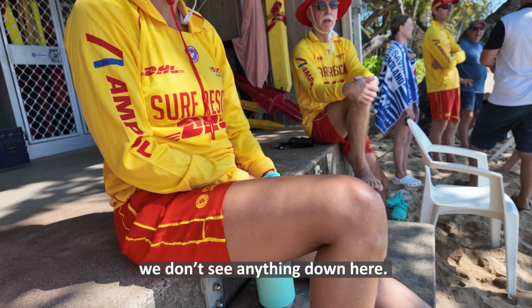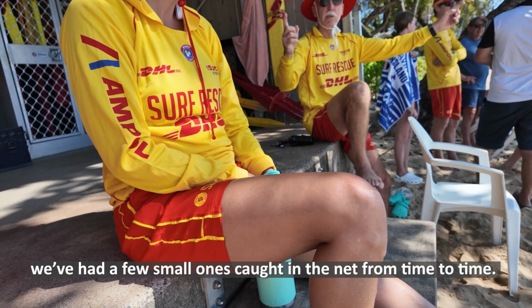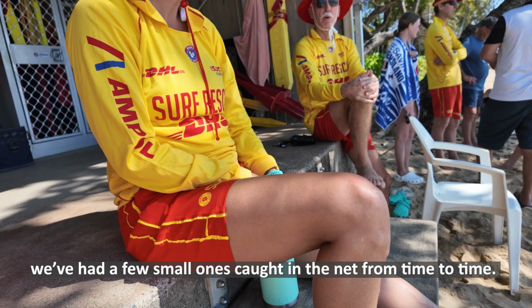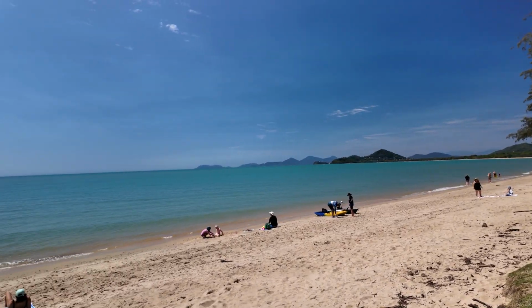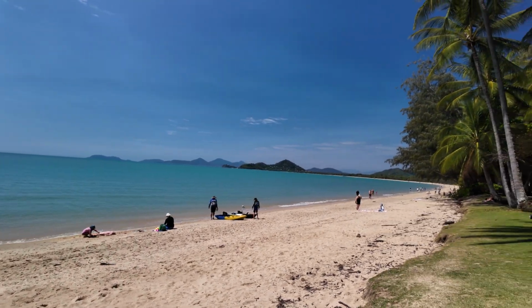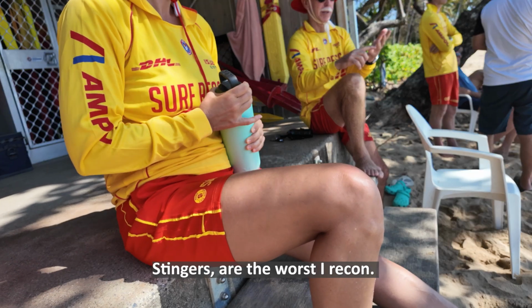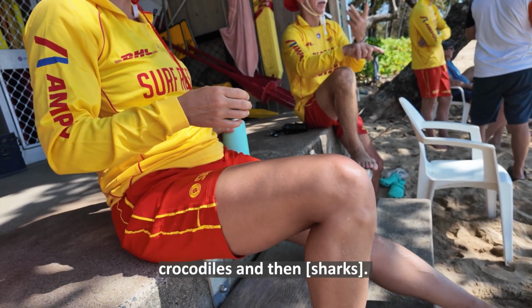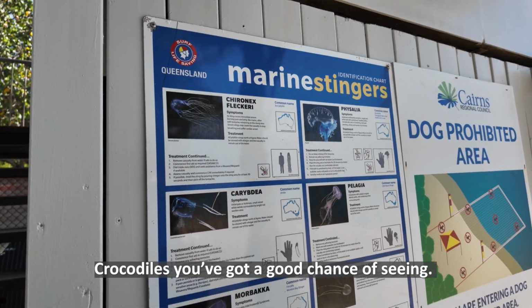You don't see them here? We've never, I won't say we've never seen them here, but we've had a few small ones caught in the net from time to time. Right, okay. So that's part of your job as surf rescue, to keep an eye out. We've got sharks down south and you've got the crocs up here. It's good actually, sharks are third on the list here. Are they? Stingers are the worst, I reckon. Crocodiles and the stingers you can't see. Crocodiles you've got a good chance of seeing.